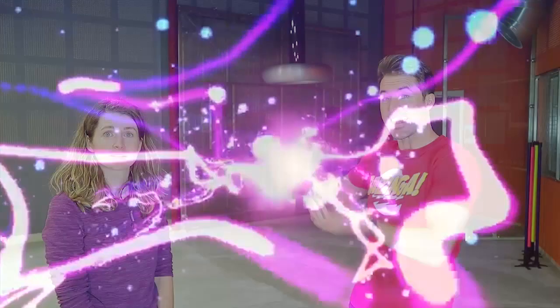Okay, yes. This is our Tesla coil. What Nikola Tesla was trying to do with this was to send electricity wirelessly through the air. Now we know that electricity flows through wires and cables, but Tesla was trying to find a way to send all that electrical energy through the air.